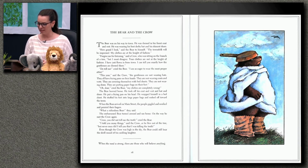"Forgive me for listening," said a crow who was sitting on the branch of a tree, "but I must disagree. Your clothes are not at the height of fashion. I have just flown in from town. I can tell you exactly how the gentlemen are dressed there." "Do tell me," cried the bear. "I am so eager to wear the most proper attire."